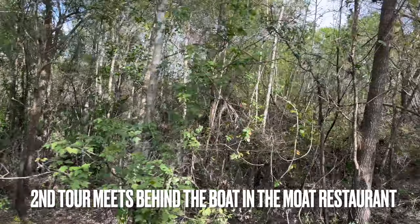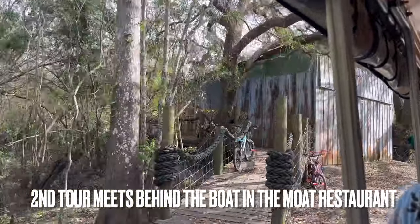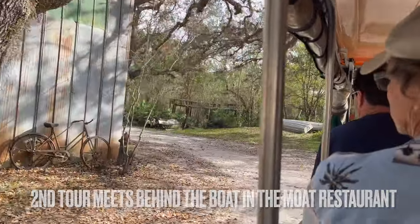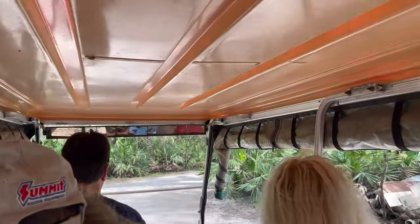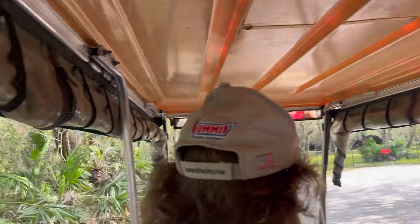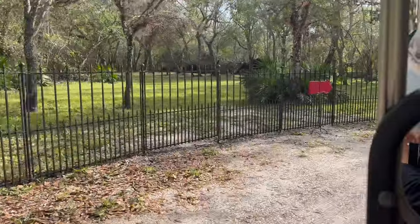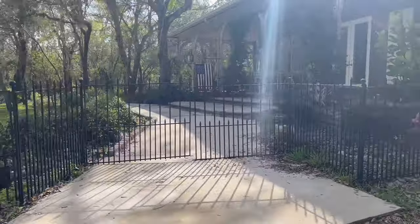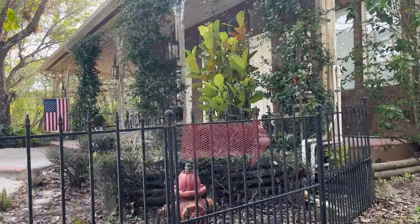Second part of our tour. We meet over behind the restaurant. This is Elaine and Dean's house, his daughter's house. This started as a small mobile home. It's 7,200 square feet now. It's called the Chocolate House.